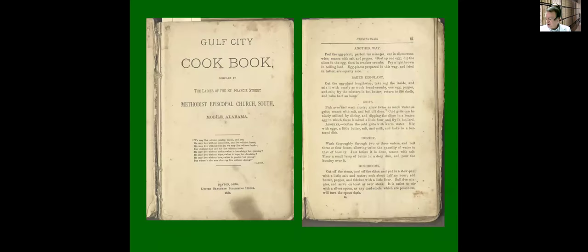One of our earliest cookbooks is this one. It's the Gulf City Cookbook, published in Mobile, Alabama in 1882, and the recipes are rather general. Like Jennifer was saying, they don't give percentages or times of cooking or other kinds of things. But this is our region, and so we have that as one of our earliest cookbooks.